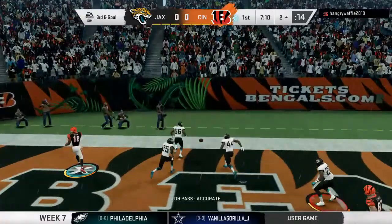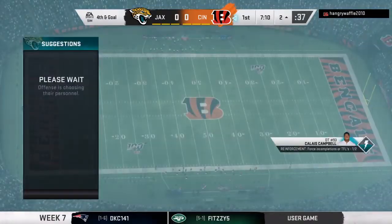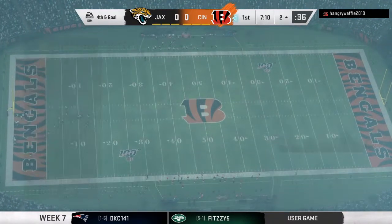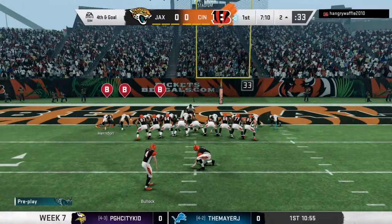Here's Dalton. To the end zone, but knocked away and incomplete. It was Quincy Williams with a tight coverage there. So they opted to pass for it on 3rd and goal. Let's see what they do on 4th and goal.